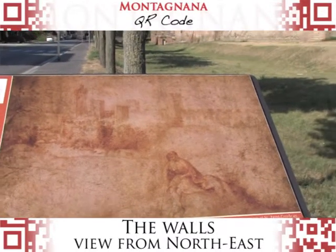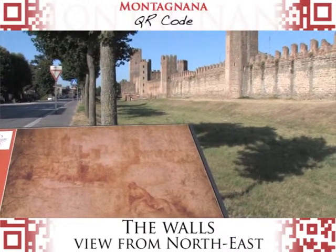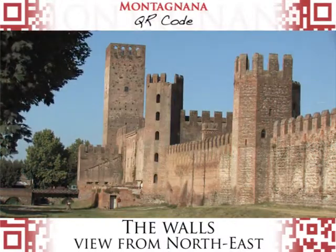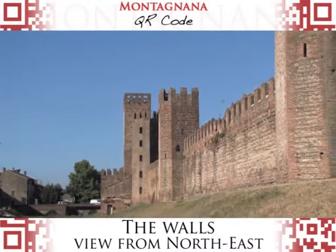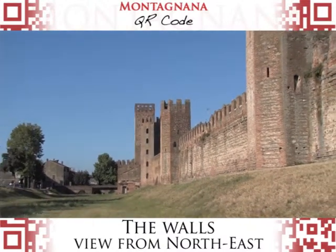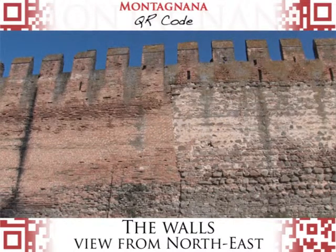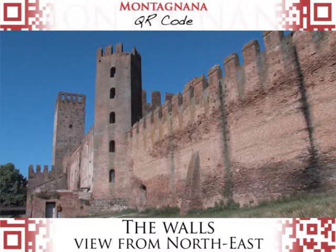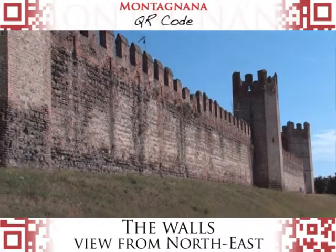This point of view is the same as the one chosen by Giorgione to portray Montagnana in a famous sanguine drawing, today exposed in Rotterdam. From here, the junction between the 13th century walls and the castle is visible. Huge differences in color and building typology are also evident in the passage from the more ancient walls to the others dating to the Carrara period.